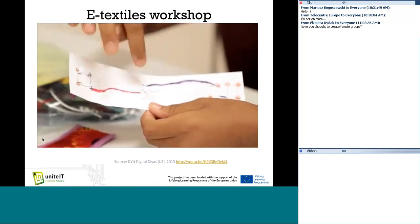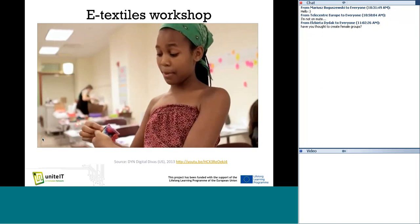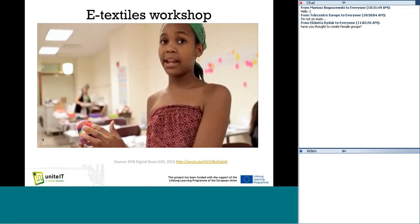Both of them together will power my LED light and the button. And I can have my LED light, the light will come in.